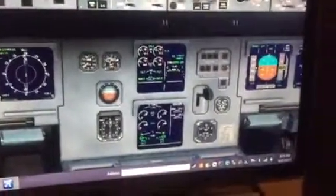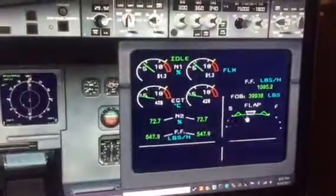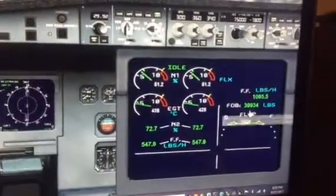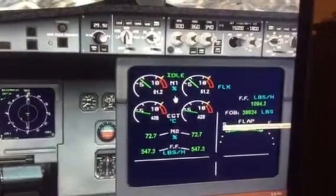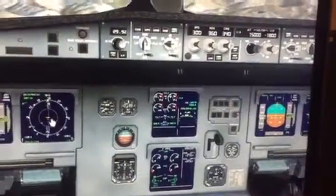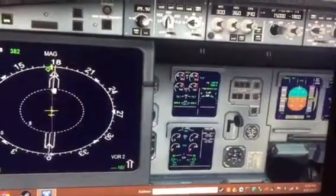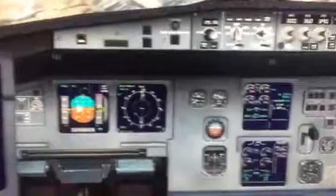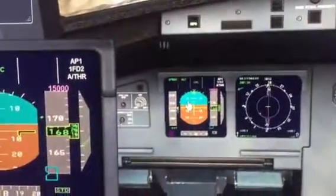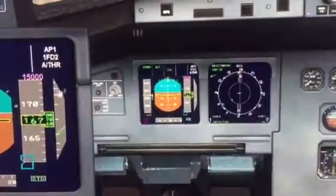Let's have a look at our fuel. Okay, we're down to 39,934 pounds. Both working okay, number 1 and number 2. Our VOR is on course. Christchurch is just ahead of us, so I just have to keep an eye on that. And we're at 16,000 going down.